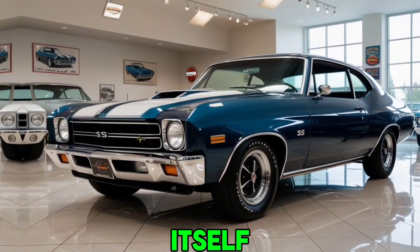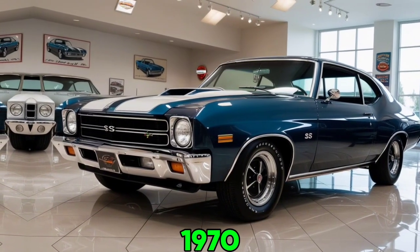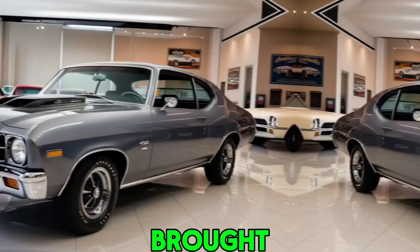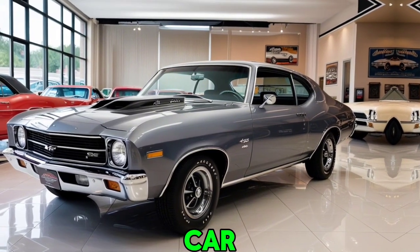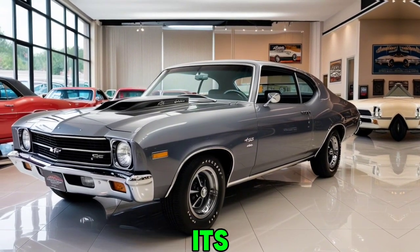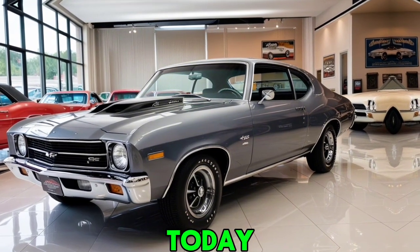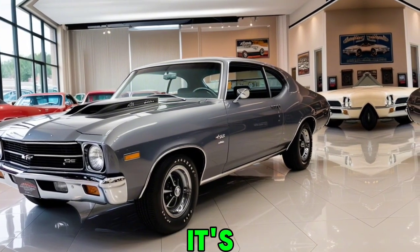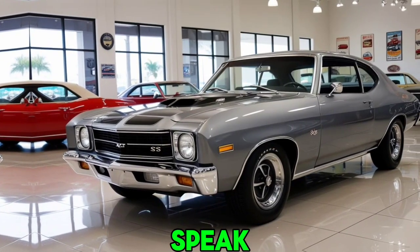The Nova's name itself suggests something new and bright, and in 1970, it was exactly that. It brought muscle to the masses and proved that you didn't need to drive a huge car to have a powerful one. Its legacy is a quiet one, but strong, and still growing today among classic car lovers. It's no surprise that many who owned a Nova back in the day still speak fondly of it.